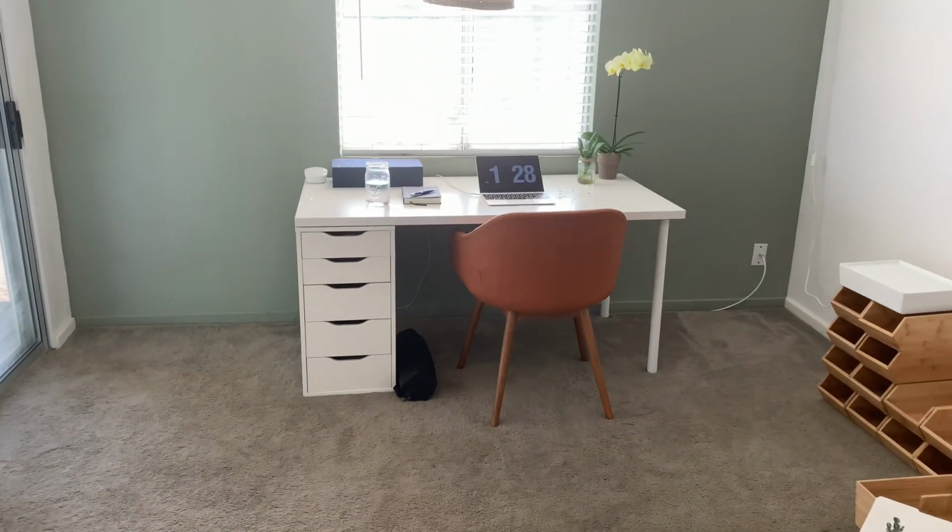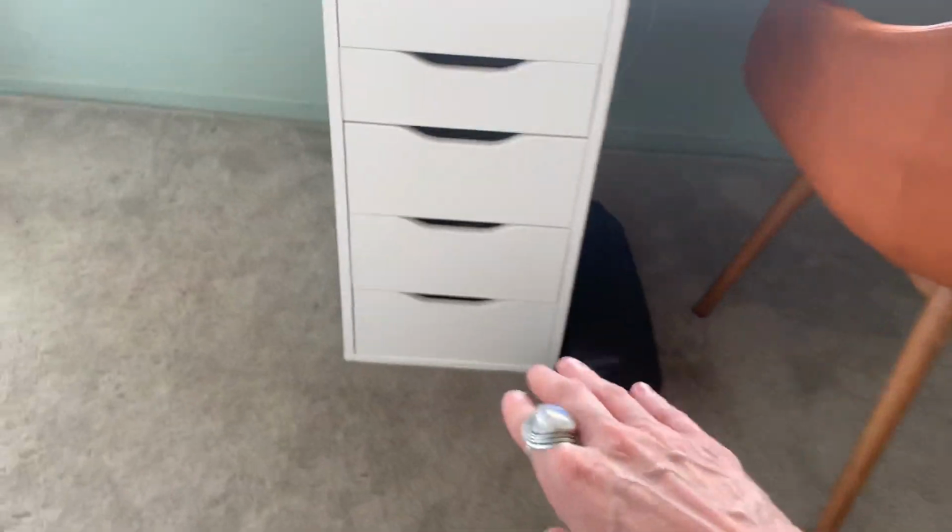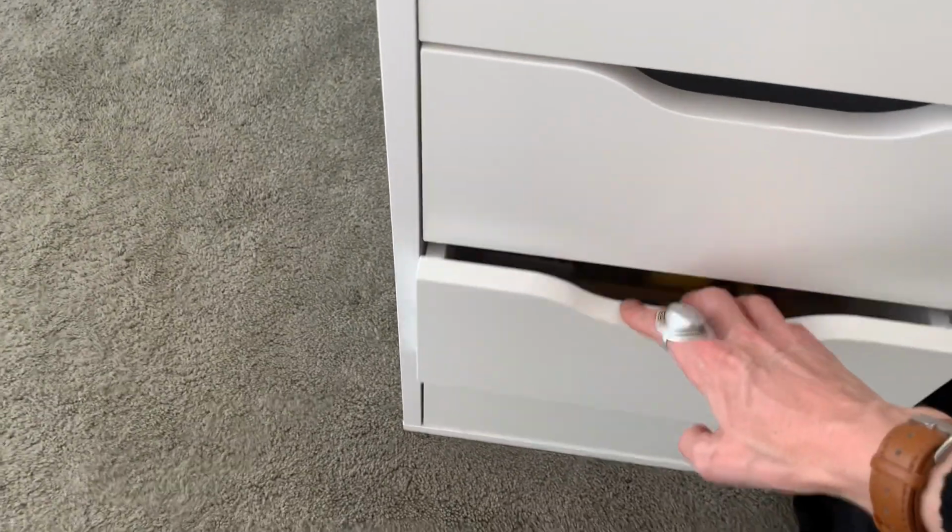And then the other thing is that I've acquired some new camera equipment. So there are some tripods in there. And then there's some stuff in these drawers that like, I don't really want to be keeping in my desk drawer.